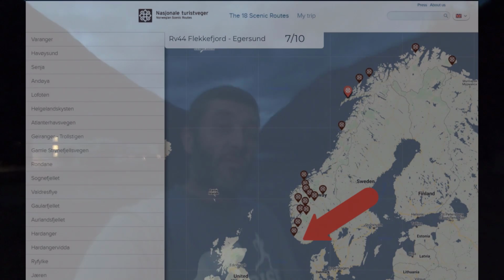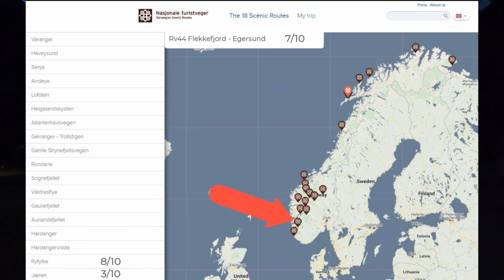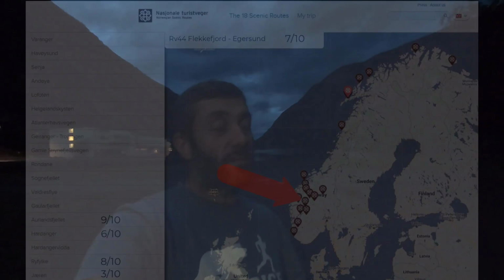So that's it. The day is wrapped up. I am going to give that route 9 out of 10. How about that? I'm saving the 10 out of 10 just because we haven't done the rest of the routes yet. But that's a 9 out of 10. That is one of the best biking roads I have ever done in my life.